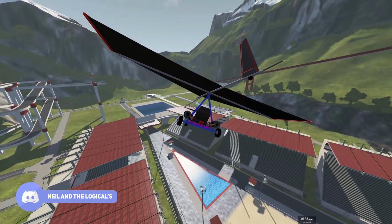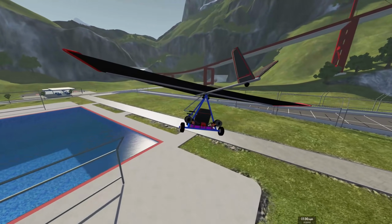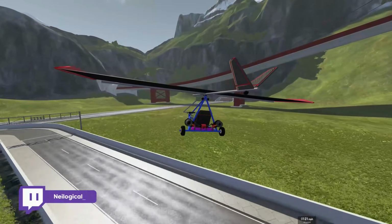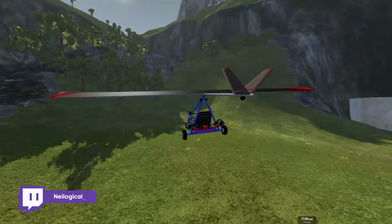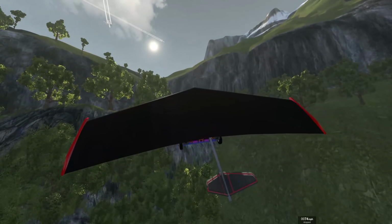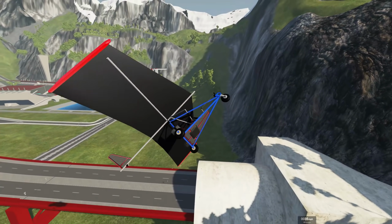And let's come in for a smooth and safe landing to guide us out today. There we go. Uh-oh. Wait. So, oh, can we thread the needle? Yes! Beautiful. Oh, buddy.